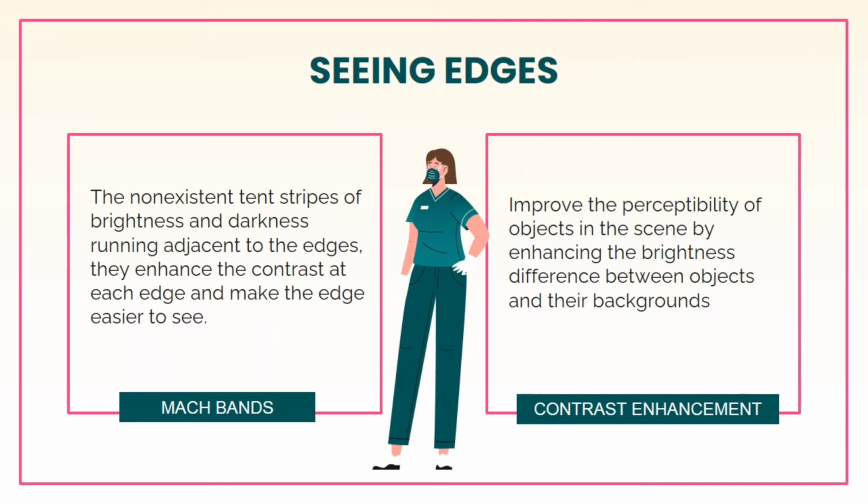Improving the perceptibility of objects in the scene by enhancing the brightness difference between objects and their backgrounds is called contrast enhancement. So, although we are normally unaware of it, every edge we look at is highlighted for us by the contrast enhancing mechanisms of our nervous system. In effect, our perception of edges is better than the real thing, as determined by measurements of the physical properties of the light entering our eyes.